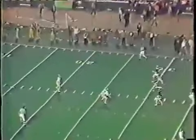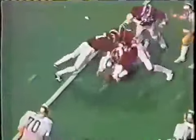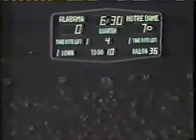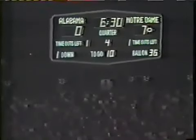Woody gets it off, and it's a dandy. Durison has to wait and wait and wait and wait. The red shirts are after him. And they've got him back on the 21. It was a 46-yard kick by Woody Humphrey. You've got 6.5 minutes to play in the football game. Notre Dame leads by a touchdown, and now it's up to the Bama defense.